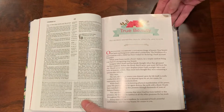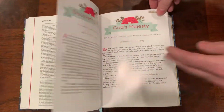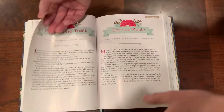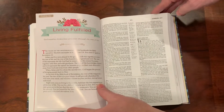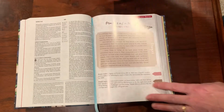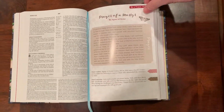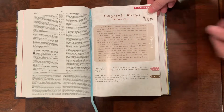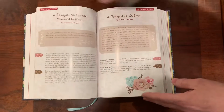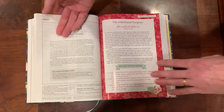And then it also has what's called Finding Joy. Finding joy in true beauty, discovering God, God's majesty, spiritual diet, soul satisfaction, so several nice little topics. And then there is another one right here, and it is Be a Prayer Warrior. And it gives you different prayers from different people in history. Agnes of Rome, Catherine of Siena. So really neat. Then moving on to another one, we have Heroes of the Faith.